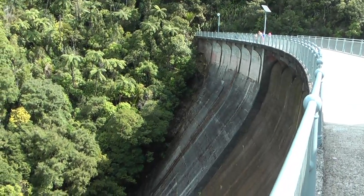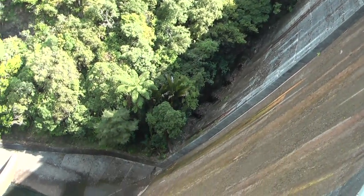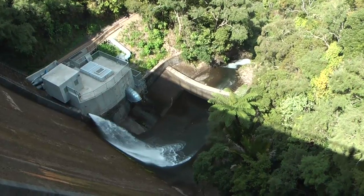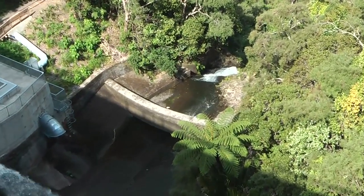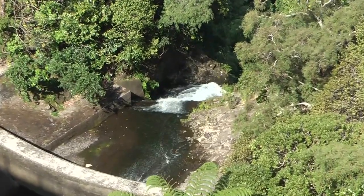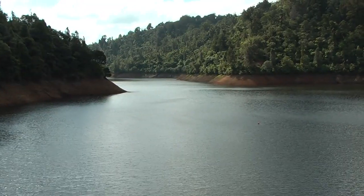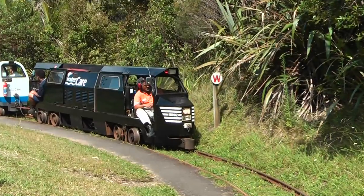There are 5 dams in the Waitakere Ranges. Together, they supply about 26% of Auckland's water. The dams were built between 1907 and 1971 and are named after the streams which feed them. There's time for a stroll and to take some photographs before the walk back to Seaver Camp for the return journey.